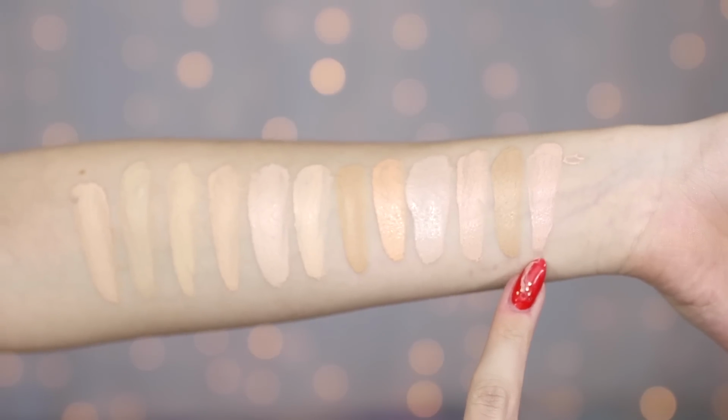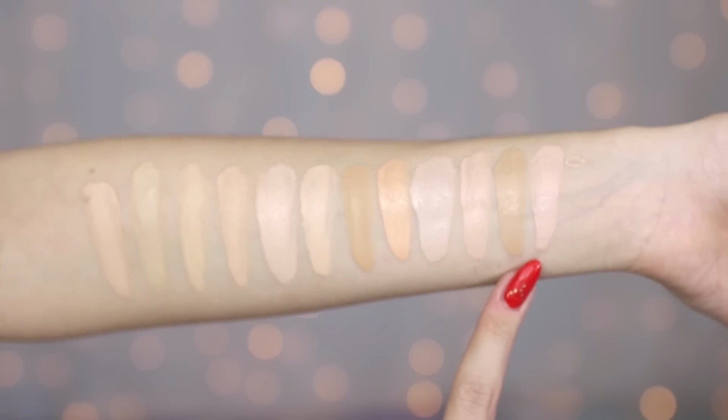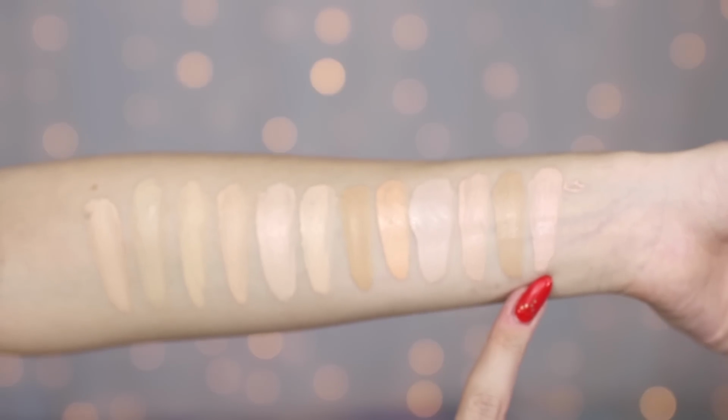Then this one is, oh my god, I've got foundation all over my nail. This one is the Rimmel Lasting Finish Foundation, the 25-hour one in Light Porcelain. Again, as you can see, it's pretty damn pink.